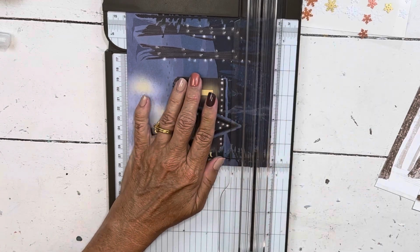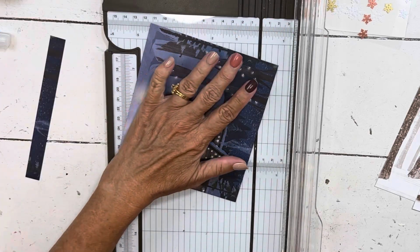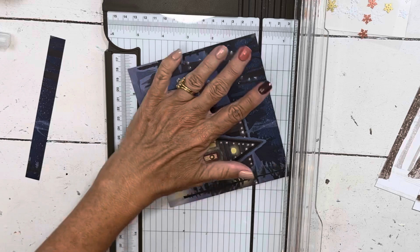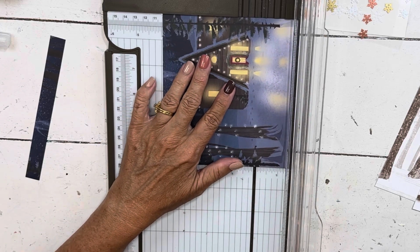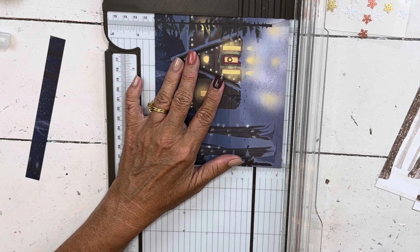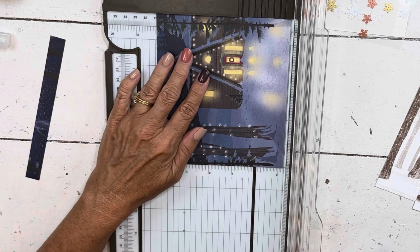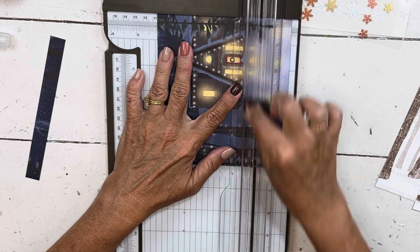So 4 by 5 1/4 is standard for a layer on your card. On these, I'm going to go just a fraction bigger. So this needs to be 4, but I'm going to do 4 1/4 would be the whole card, and I don't want it to cover the thing. So I'm just going to go 4 1/4, and then I'm going to slide it down just a little bit. That will get me as much of this beautiful paper on here as I can.